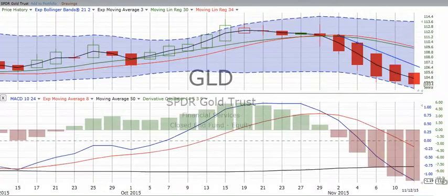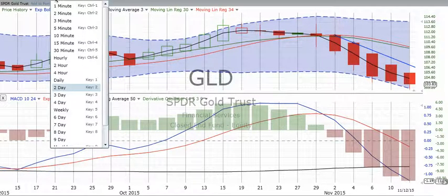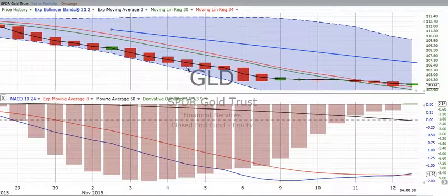Now let's look at gold. Gold was up technically 0.02%. We look at our candlesticks. We see that gold continues to trundle down on our big chart. But remember, it's not our big chart we pay attention to. It's our small 4-hour chart.